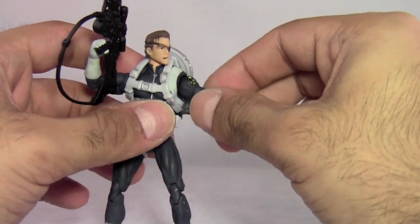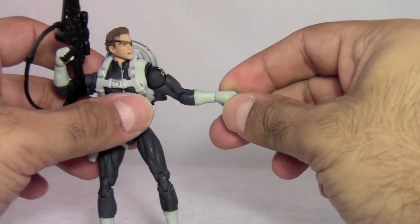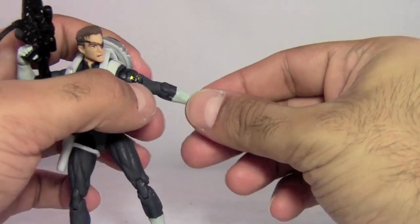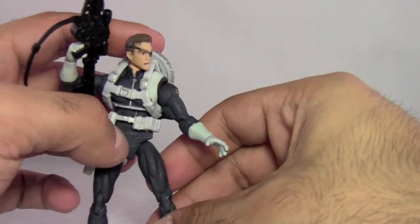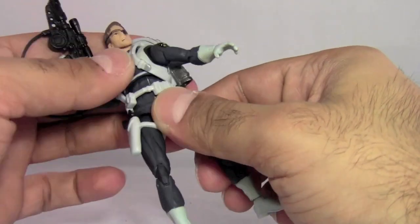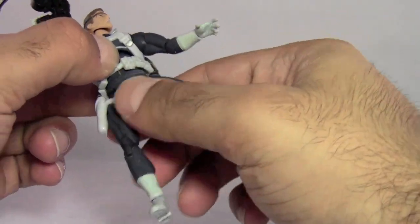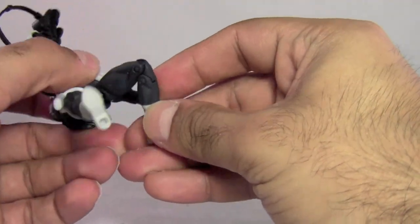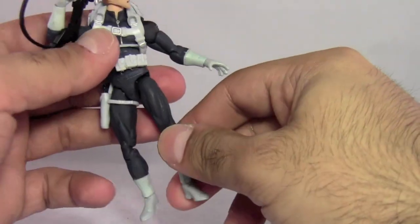Got a hinge over here, upper bicep, single joint elbows, rotates at the wrist. Mine is really, really flimsy. I mean, this right arm or left arm is extremely flimsy, but not a big deal. Hinge over here, he rotates at the chest piece there, the little diaphragm. No waist articulation. He's got double jointed knees, and then rotates at the foot all the way around.